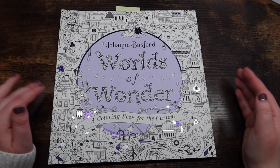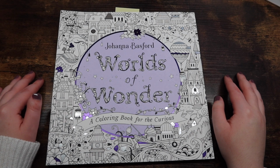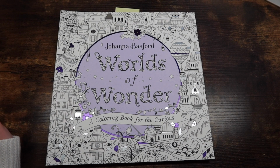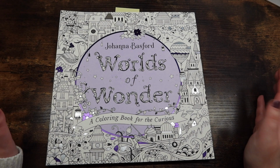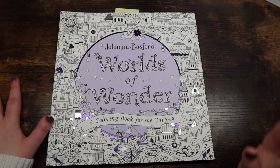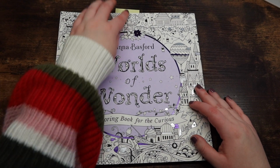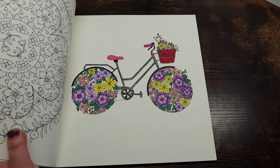So we are moving into April, and I believe it's the month I actually got this book. This is Worlds of Wonder by Johanna Basford, and I have only done 2 pages in this book, which is crazy. So many of these books I don't color in enough, and that's just insane to me. I buy so many books, I gotta color in them more. But I did a really fun page in this book that I love how it came out, and it is the bike page.